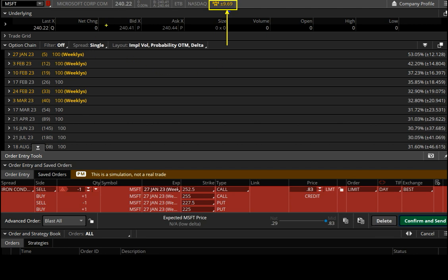So when we create this trade, if at all possible, we'd like to be at least $10 away from the stock price, because if the expected move is $10, if we're $10 away, the goal is to have it fall within that range and we make money on the trade. So in this case, what I'm able to do is go up a little bit more than $10.